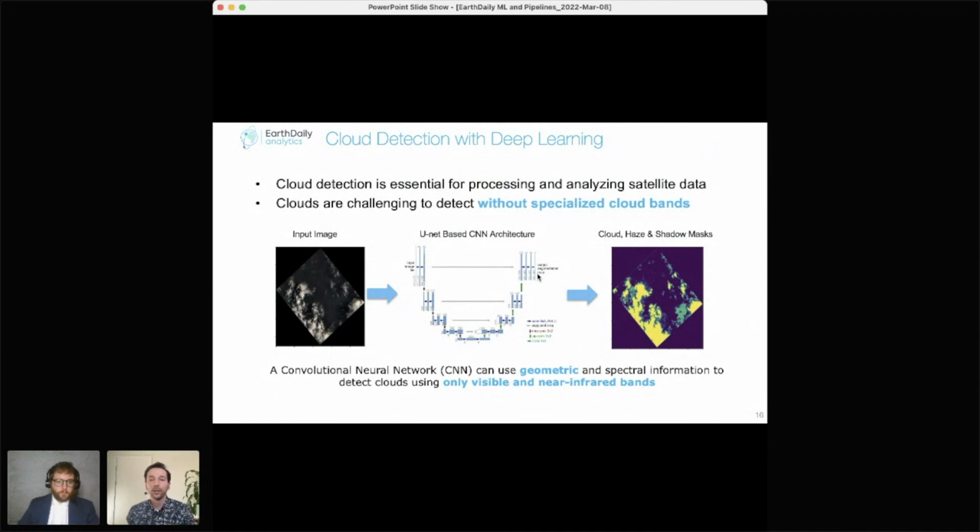But clouds are super easy to see with your eyes. Like you look at a cloud, you know it instinctively. But this has been plaguing the Earth observation industry for the last 20 years. It is notoriously difficult to detect clouds with algorithms because clouds have so much variability. Sometimes they're wispy, sometimes it's just a bit of haze, sometimes they're thicker, sometimes they have lots of shadows within them. And the definition of a cloud is tricky.